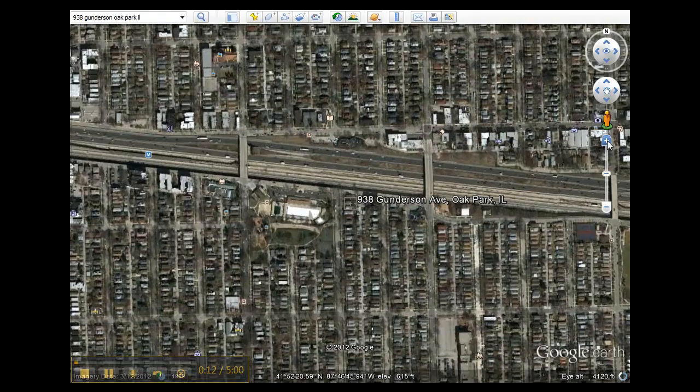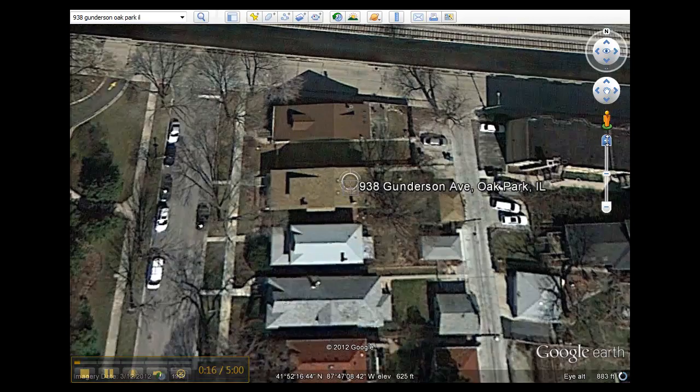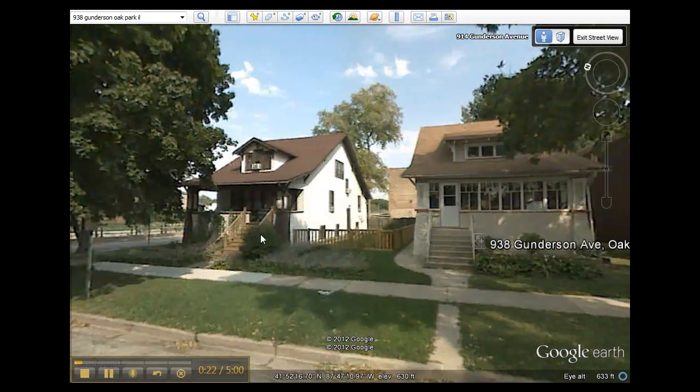Here's what humans call a house. People use it for shelter. It is a prairie style. The green stuff in front is grass.